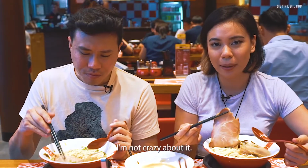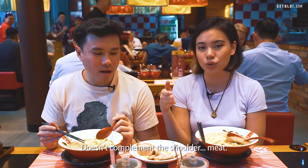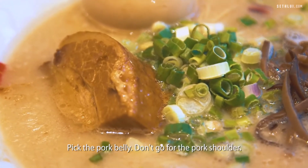I'm not crazy about it. Yeah, not a fan. You just taste it off. It's just the marinade. It doesn't complement the shoulder meat. Pick the pork belly. Don't go for the pork shoulder.